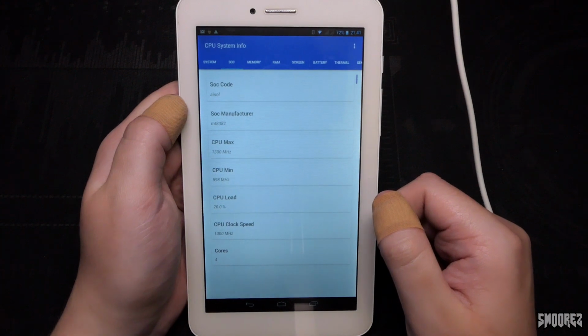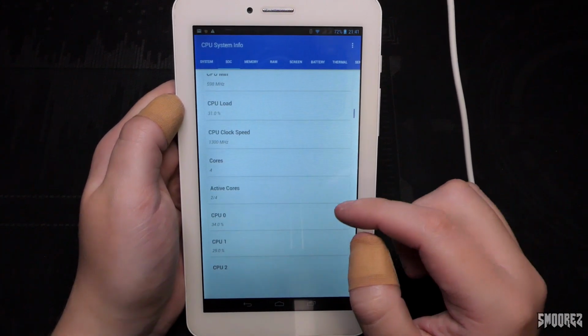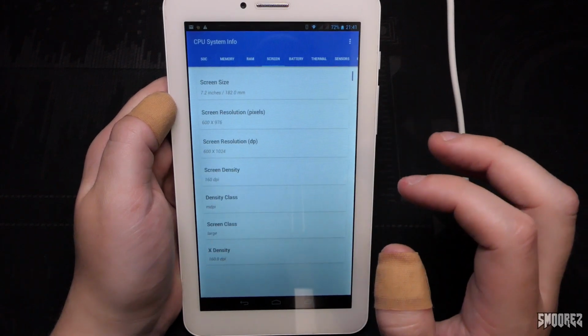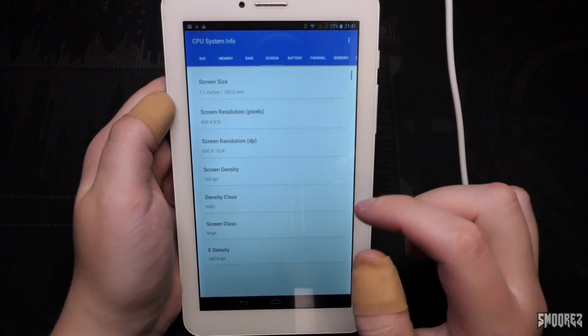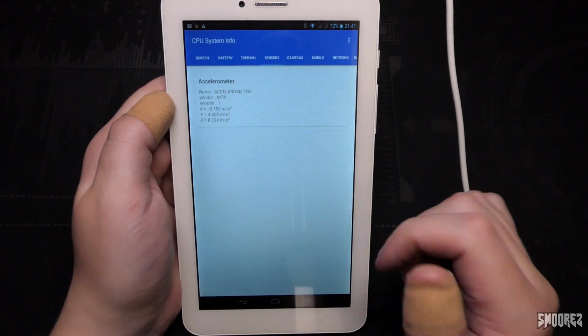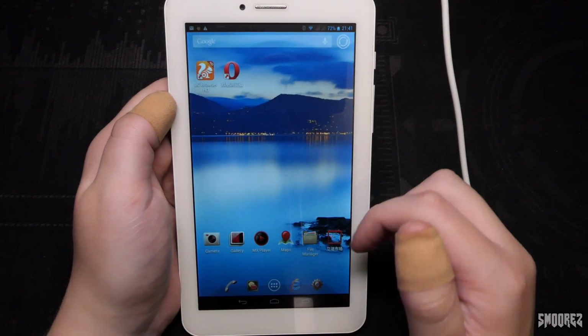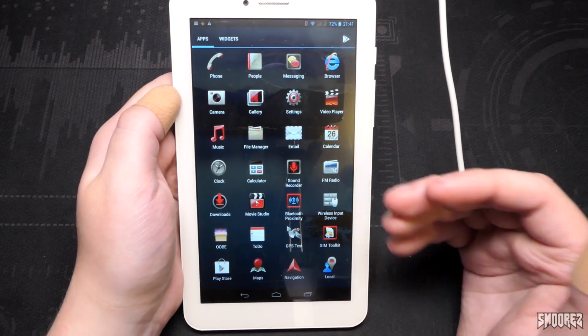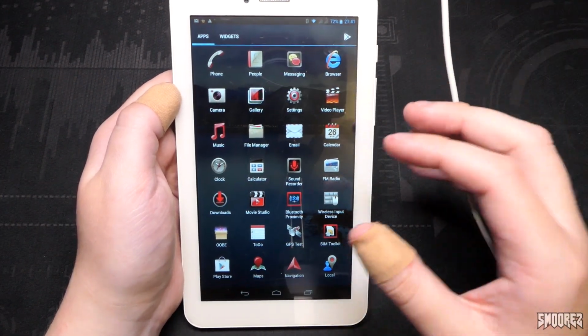The CPU chip is the brand name, not MediaTek. That's somewhat interesting. 16 gigs of storage, 1 gigabyte of RAM, 7.2 inches the display is, screen resolution, all correct there. Battery is good. Glad it's good. That's pretty much it. Very basic, isn't it? I have to praise the manufacturers behind this because they didn't lie about the specifications. On boot up, when it shows all those specs and stuff, all of it is true.